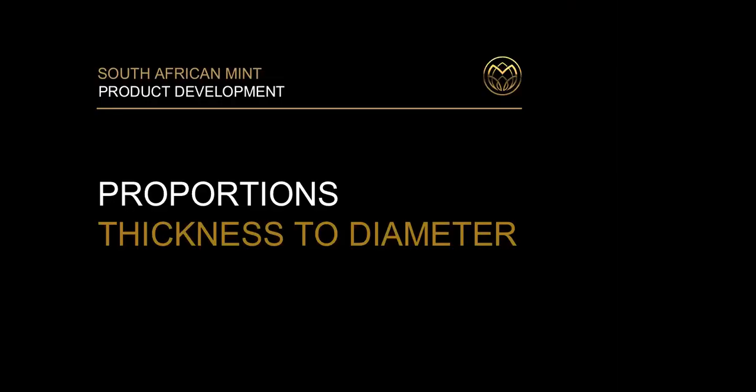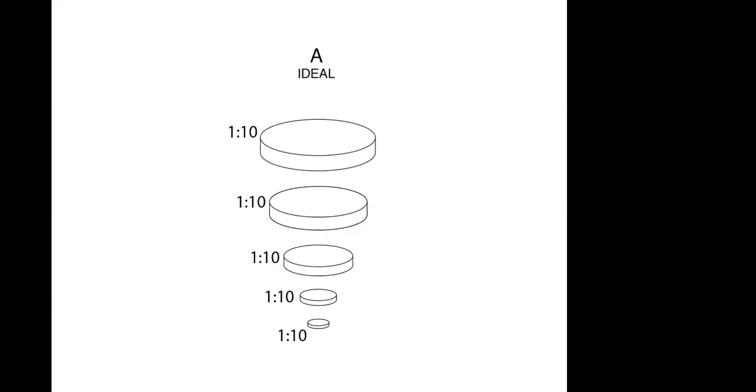Some considerations before we started with looking at the design elements was proportions, thickness to diameter ratio. So the ideal would be, irrespective of the size of the coin, whether it is a 5 ounce or a 50th ounce, to have the same proportional relationship between the diameter and the thickness of the coin. And obviously, the ideal would be to have a constant. And that is just not possible because the heavier or the larger a coin becomes, the thicker you want the coin to be, because the pressures you need over a large diameter on a coining press become immense. And similarly, the smaller the coin becomes, the thinner you want the coin to be, so that you can have as large a diameter die as possible.